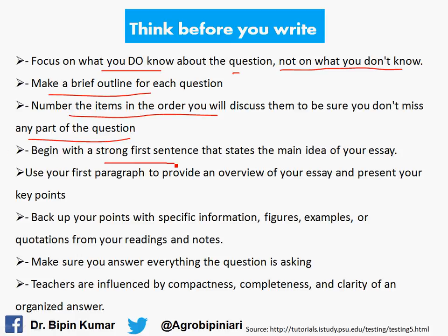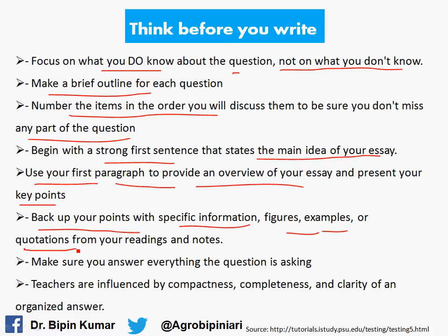Begin with the strongest first sentence, that is the main idea of your answer. You must start the answer writing with one of the strongest sentences, and that should be able to convey the main idea of your answer. Use your first paragraph to provide an overview of your essay and present your key points. Suppose when you are writing the first paragraph, it should indicate the overall view of the answer to the question. Back up your point with specific information, figure, example, quotation.